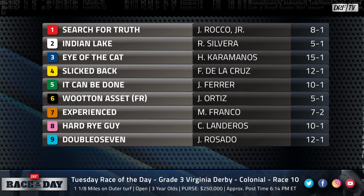Yeah, there are. He's going to really need a trip in here. I think his turf form overall is fine. I don't love any of his turf races necessarily. Dan, that race we just watched, I mean, maybe it was just the fact that he was in against a good field.